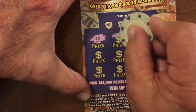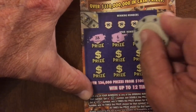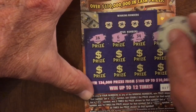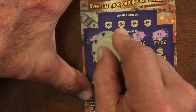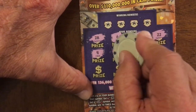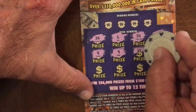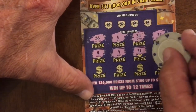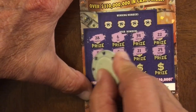Let's see if we can find ourselves a symbol. We got ourselves a 28, number 6. There's that 34 we needed last time. 22. There's my number 4 again. That's nice to see. That hasn't really helped me out so far, but oh, and there's that number 9 again. Number 21. Number 29. And we get a symbol.